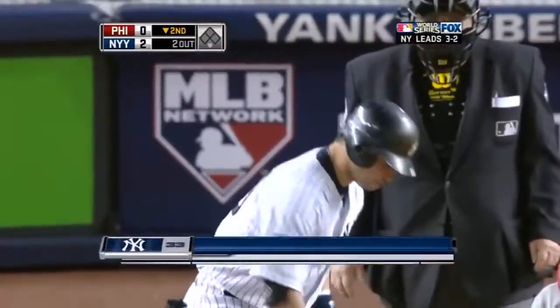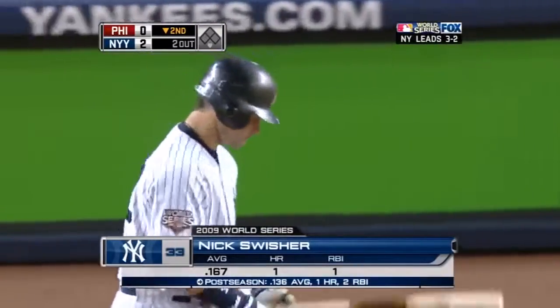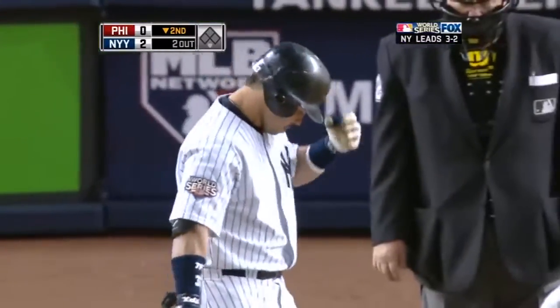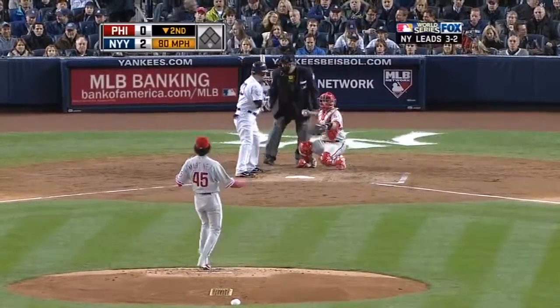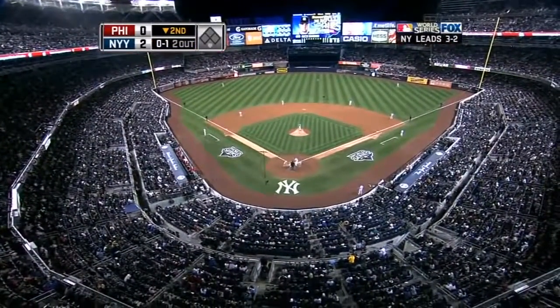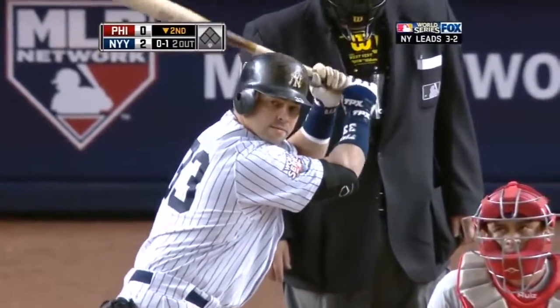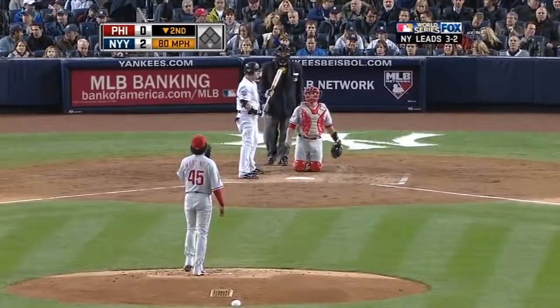Nick Swisher making his first plate appearance of the night with 1 RBI in the series. Struggling in the series and postseason, hitting just below .160. Pitch to Swisher. Strike 1 on the outside corner. Martinez is doing a great job bouncing back, getting 2 quick outs on the Yankees. Let's see if the Yankees bottom of the order could do anything here. Swisher takes ball 1, 1-1 count.